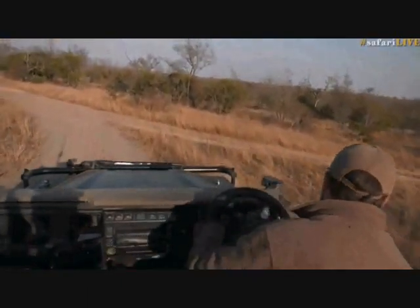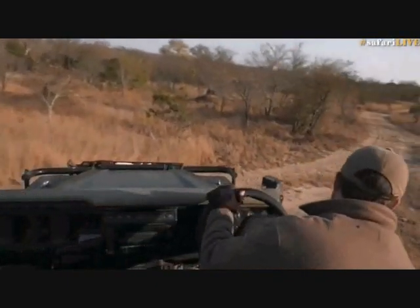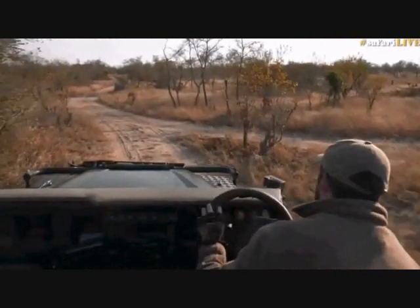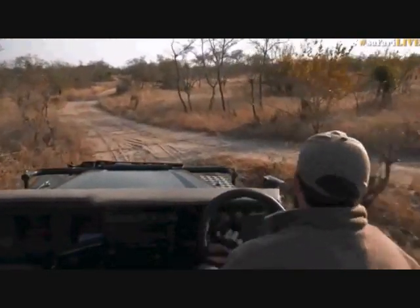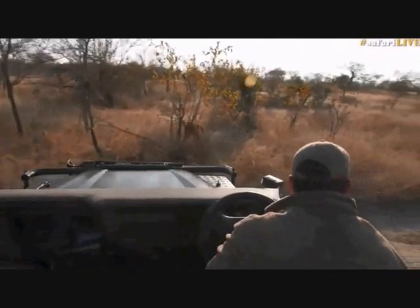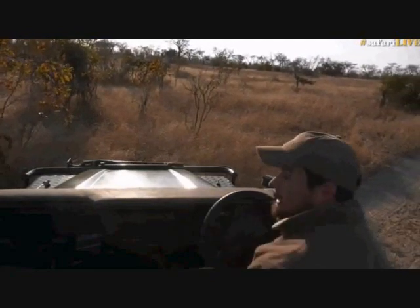There must be some sort of tolerance for it, and with the tracks that we're seeing now, we can see that they're walking together, so in all likelihood it's all fine. If it wasn't fine, he would be trying to attack Shadow's cub and get rid of it, but at the moment he's just fine. He's just letting it walk alongside him, from what the tracks say.